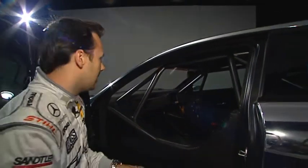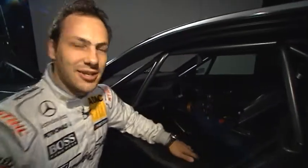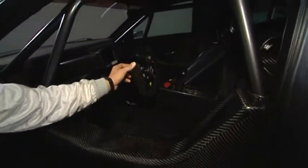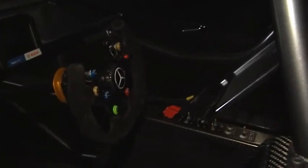The other big thing inside the car, as you can see, there's no gear stick. So we have paddle shift on the car, up and down the gears, as you do on an F1 car, which is the first time we've had this in DTM.